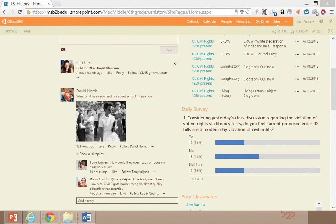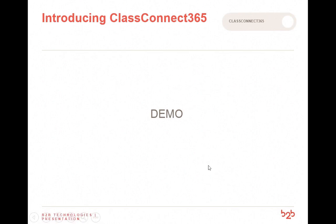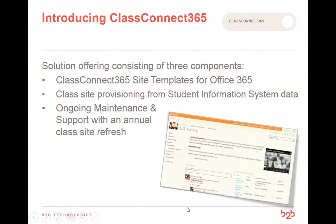So with that, I'm actually going to jump back to my PowerPoint here, just to be respectful of everybody's time. I did want to quickly talk about the other components and what's going on with these. We mentioned that the site templates are one thing, and that's what I just showed you, and we're going to continue to develop those out. But also provisioning. We have a provisioning engine to take student information that's in a particular format and populate this environment with that to create all those class sites. And then, of course, there's ongoing maintenance and support.